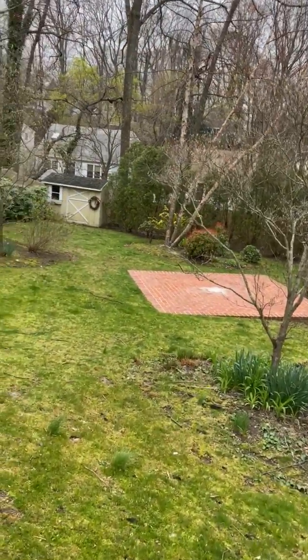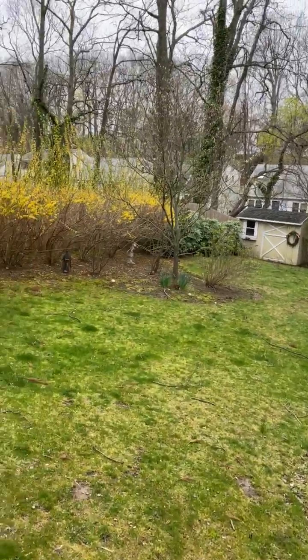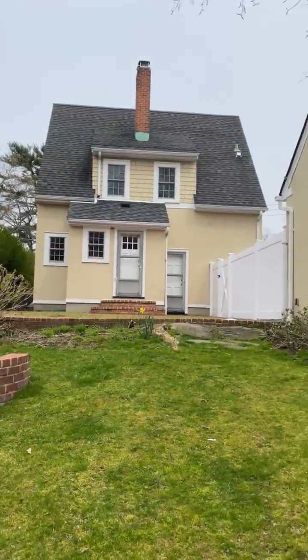It's really nice. All different maples and hydrangeas, forsythia. And then you can see the back of the house. And that's it.